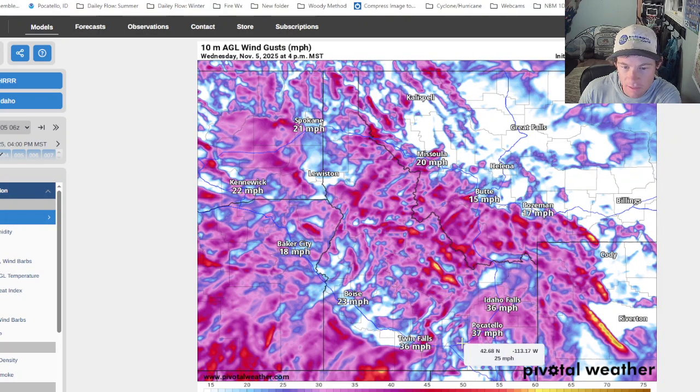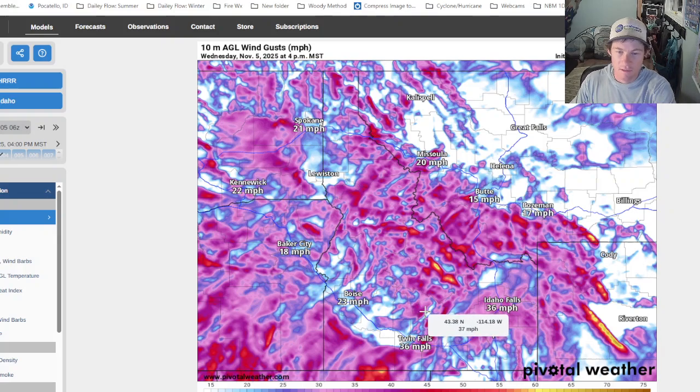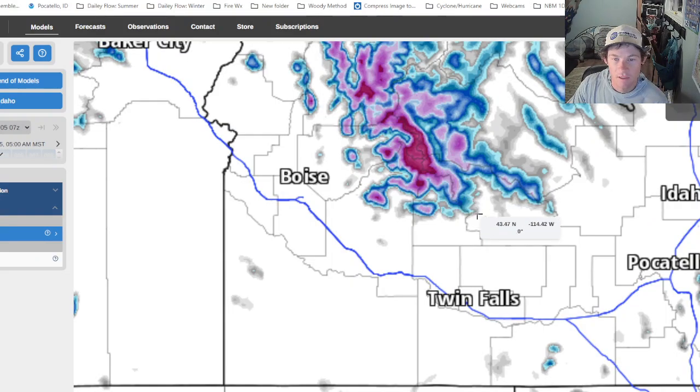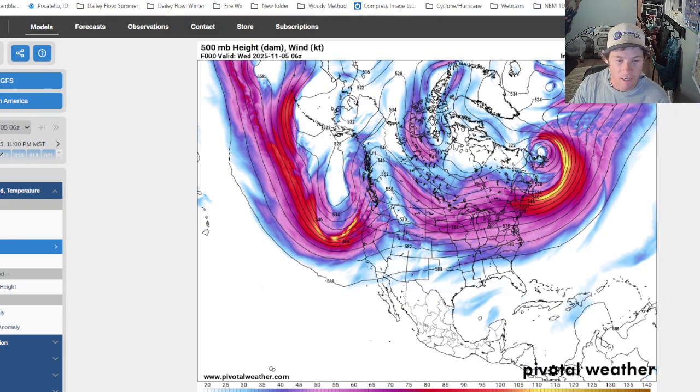Looking at those wind gusts, you can see this is for this afternoon. Some gusts look to be cranking up in the 40-mile-per-hour range with those embedded cells that are coming through that might have some thunder with them. I'm going to actually fast forward through that.